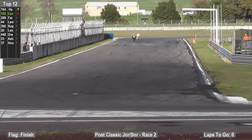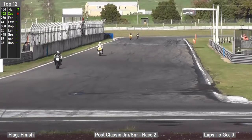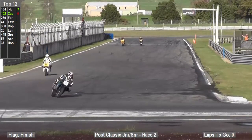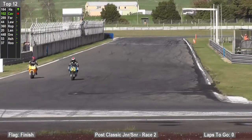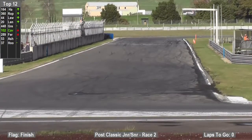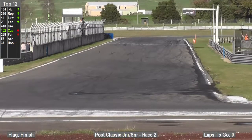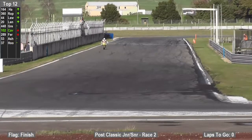Number 360 is John Roper, and Dave Lewis scooting there in third position. Nigel Lennox picking up the pieces for fourth. Craig Green getting fifth. Brian Ashdown coming in the last corner there on the TZ250, and picking up a great sixth place with all of the carnage there.